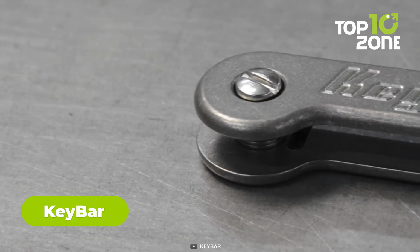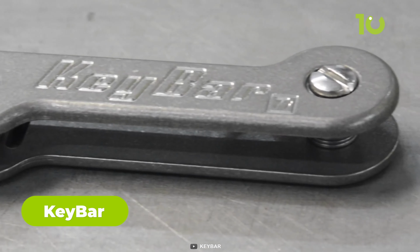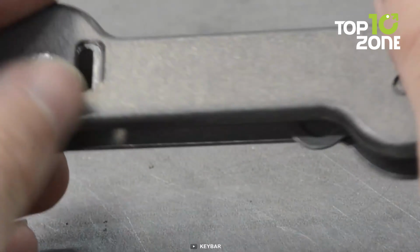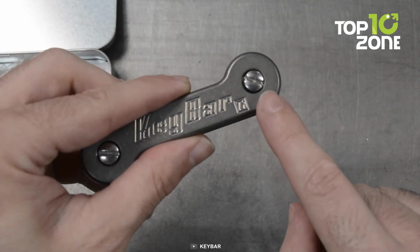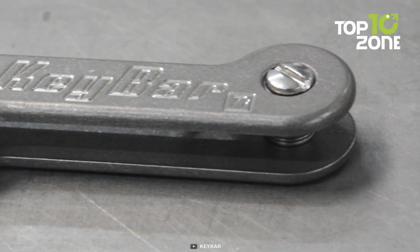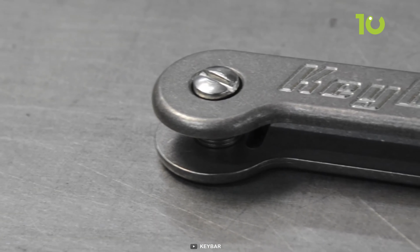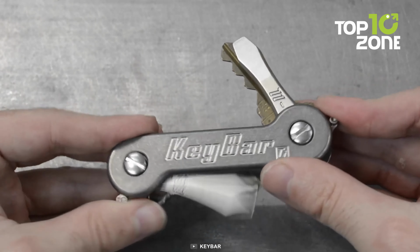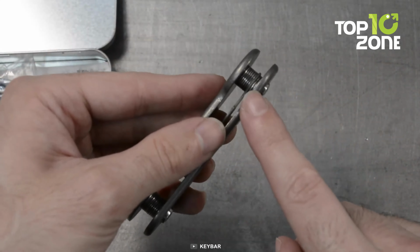Here's the Key Bar, a remarkable and customizable solution designed to keep your keys in check. Crafted from CP Grade 2 titanium, the stonewashed Key Bar is a testament to durability and style, making it one of the most sought-after options in the Key Bar lineup. Weighing in at a mere 1.85 ounces, this titanium marvel is lightweight yet robust, offering a perfect balance of strength and functionality. The versatility of the stonewashed titanium Key Bar is a key feature.